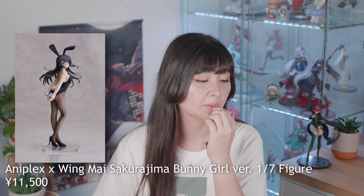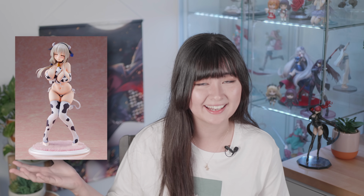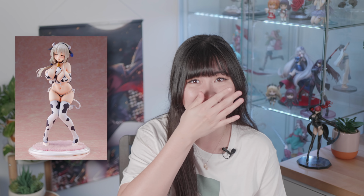Next up in May, I have the My Sakurajima Bunny Girl 1/7 figure by Aniplex. So happy they re-released this. It was crazy prices and I think she looks very cute and beautiful. Oh, I can't believe we're still in May. But next up in May, I have the Dreamtech Uzaki-chan Suki Uzaki, which I think is Uzaki's mummy. Anyway, Uzaki's mum looks freaking great in this cow bikini.